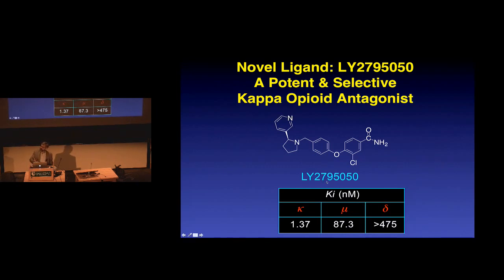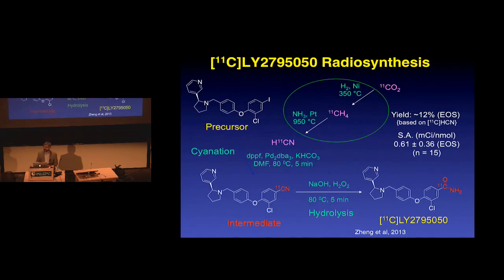In vitro, this looked good. That meant when we take out brain tissues, we said it was very selective. We look at the affinity for the Kappa compared to the others, and I've got like 60-fold selectivity. That's good. I'm probably going to get a pretty selective measure. So what do we have to do to be able to do this? We've got to figure out a radiolabeling scheme. This is an example. This one's pretty complicated. This is what we worked out.